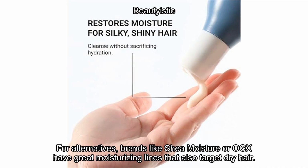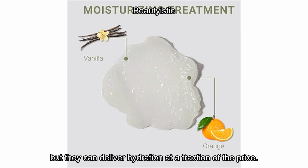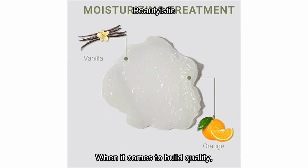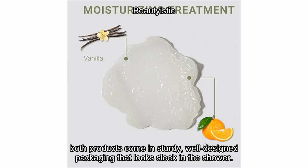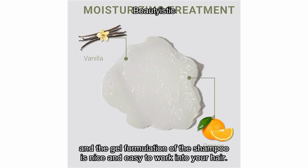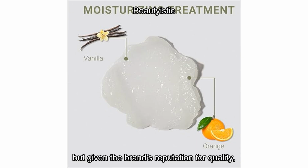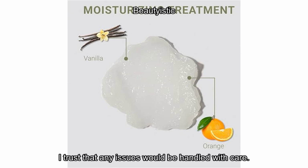For alternatives, brands like Shea Moisture or OGX have great moisturizing lines that also target dry hair. They may not have the same refreshing scent or premium feel, but they can deliver hydration at a fraction of the price. When it comes to build quality, both products come in sturdy, well-designed packaging that looks sleek in the shower. They're easy to handle, and the gel formulation of the shampoo is nice and easy to work into your hair. I haven't had direct interaction with Loma's customer service, but given the brand's reputation for quality, I trust that any issues would be handled with care.